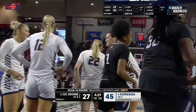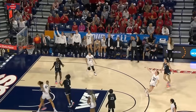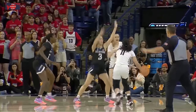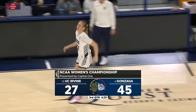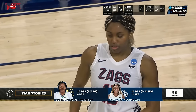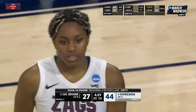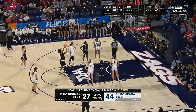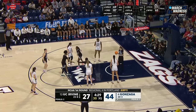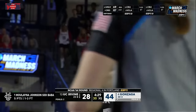Well, one of the ways to get back in the game, get back inside the lane. Maxwell from the top, Maxwell from the corner, Maxwell off a pin down. It's the Maxwell Show. The one bright spot for UC Irvine with 10-6, and obviously we've been talking about Ejim for a while, and she's fueled this big run or got the run started for them. That's now become 34-10 since the end of the first quarter. Parkinson is the only one to score for Irvine over the last 8.5 minutes.